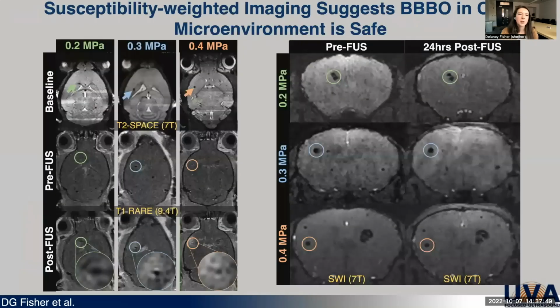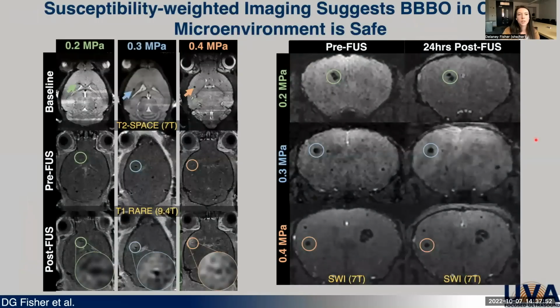So going back to these mice that we treated with focused ultrasound, we followed up with susceptibility weighted imaging 24 hours after focused ultrasound, and we see that we do not have any increases in the hypointense lesion margins 24 hours after treatment for any of the pressures that we utilized, indicating that our treatment did not induce an acute hemorrhage.